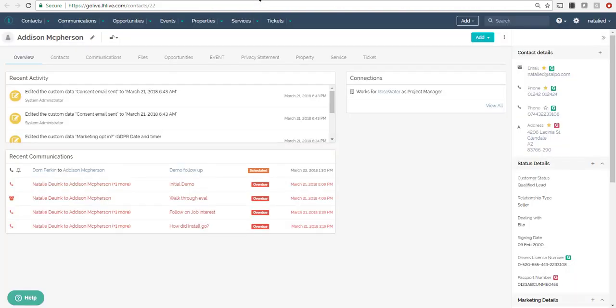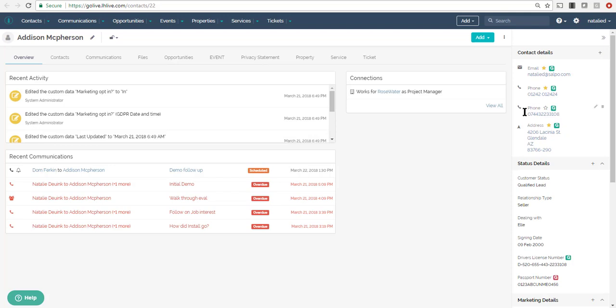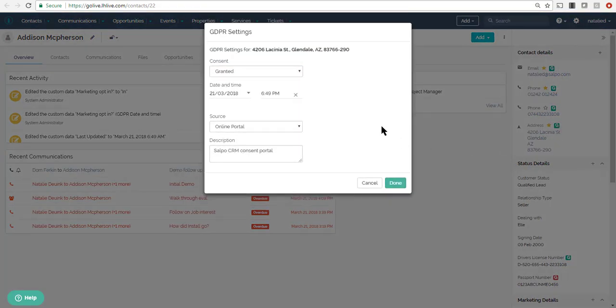So if I now navigate back to Addison's profile and give the page a quick refresh, I'll now see that address G has gone from red to green now that she has provided us with her consent to store that data. And you'll see that G marked right here. You can manually edit and override any of these preferences though by clicking on one of the G's to see that data displayed within the system.